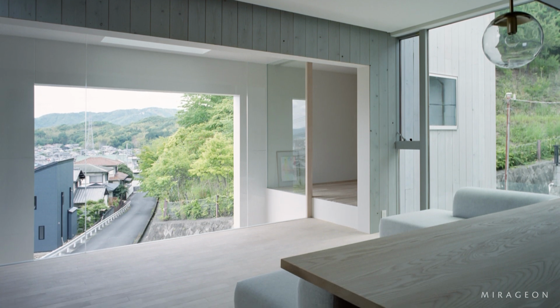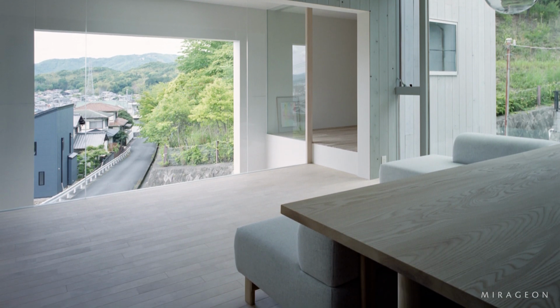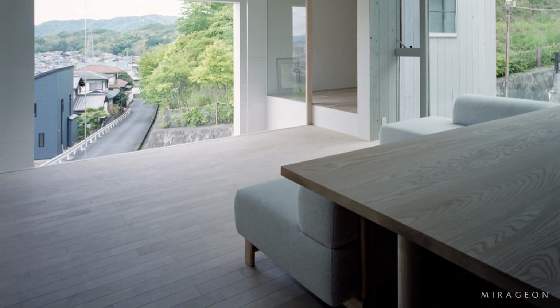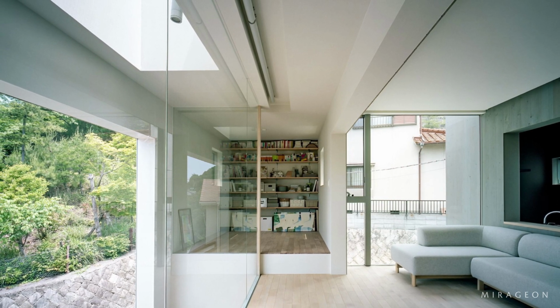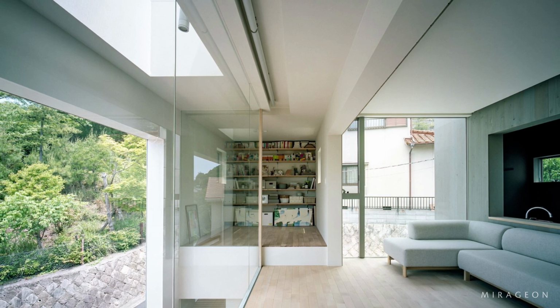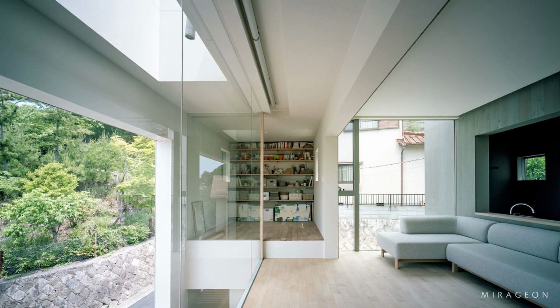An open-plan space integrates the kitchen, dining, and living areas. Residents can enjoy a framed view of the city through the large opening in the wall.